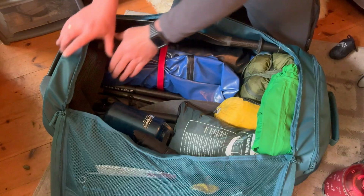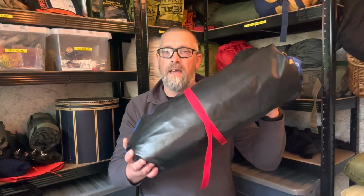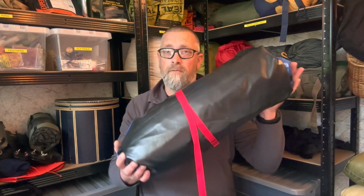Right, so let's get the big stuff out of the way. So let's get the pack raft out. So the pack raft I'm taking this time is the MRS micro raft. It's a really durable pack raft, really versatile. I'll stick a link up the top there to a review video of this pack raft if you want to take a look at that.